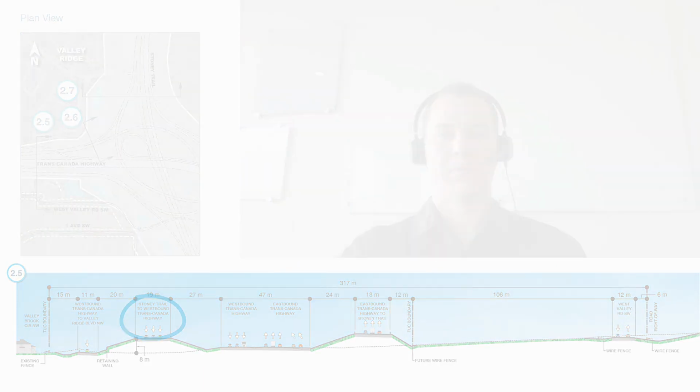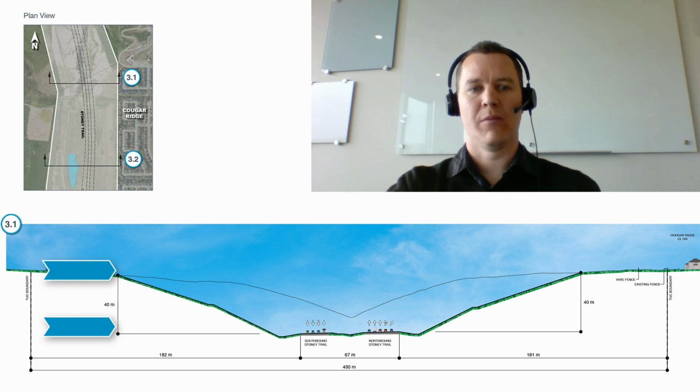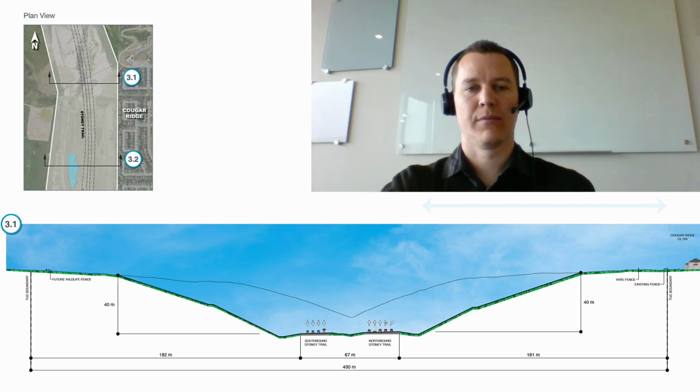Trans-Canada Highway. This final section is taken through the Paskapoo Slope, and it really shows how much earth had to be removed to lower the grade about 40 meters below the original ground. It also illustrates where the highway will be in relation to the homes along Cougar Ridge Close southwest.